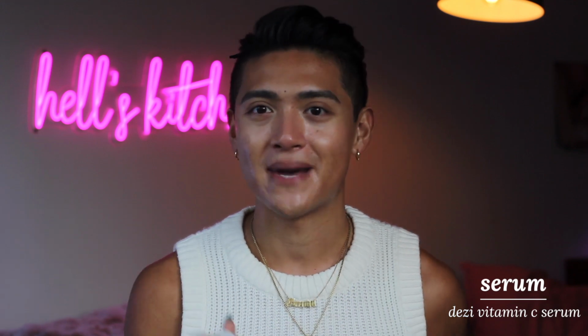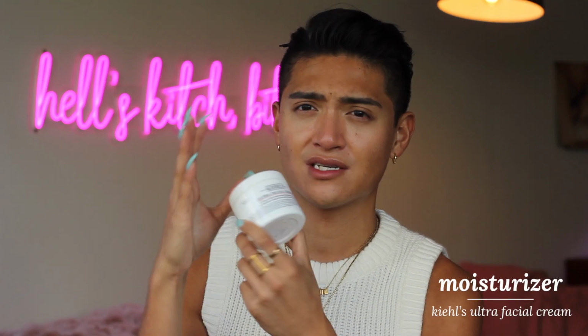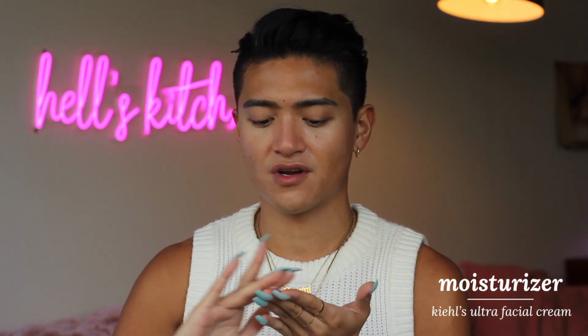Then I'm gonna use my Claro Que Si Vitamin C Serum by Desi Skin. I love using vitamin C to protect my skin. It helps even out the skin tone, texture, and honestly, as a performer, I take so much vitamin C just to stay healthy that I feel like putting it on my face just kind of ties it all in, you know? Going in with moisturizer, Kiehl's Ultra Facial Cream, just to lock in those serums.